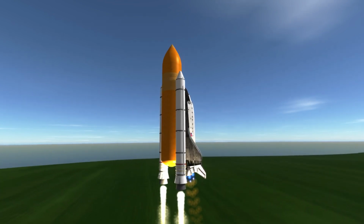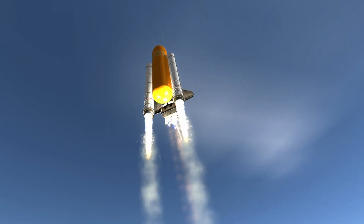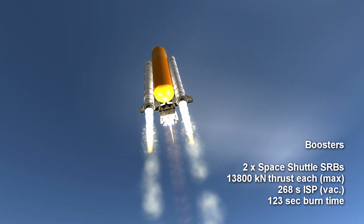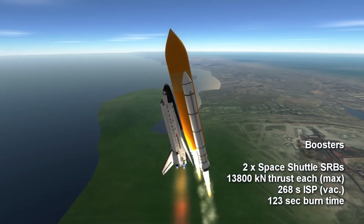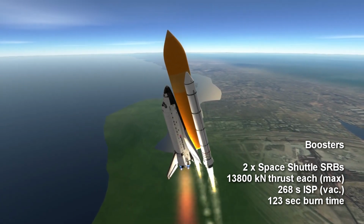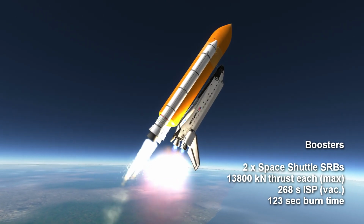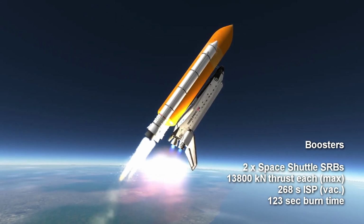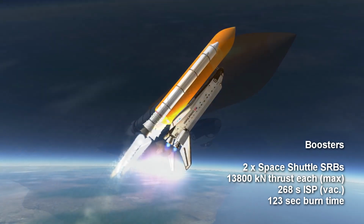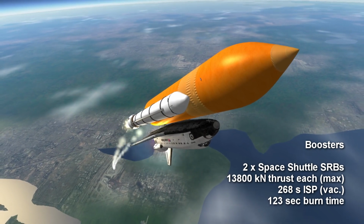The Space Shuttle is a 1.5 stage system in that it has a core stage plus boosters. The booster stage consists of 2 solid rocket boosters producing around 13,800 kilonewtons of thrust at maximum and 12,000 kilonewtons at sea level, burning PBAN and ammonium perchlorate composite propellant, or APCP, for 2 minutes and 3 seconds at decoupling, though they continue to burn at low thrust after separation from the vehicle. The SRBs have a specific impulse of 242 seconds at sea level and 268 seconds in vacuum.